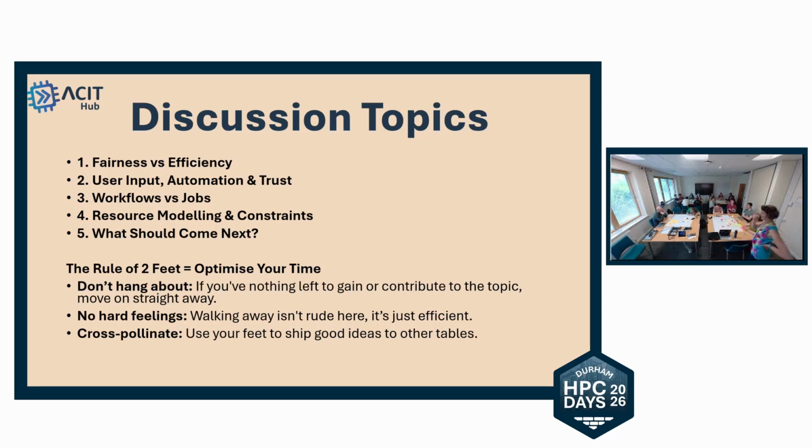Table 2, which would be Dean's table. Okay, yeah, so ours was user input, automation and trust. We talked quite a bit about the user challenge of how you estimate the runtime of your job, but also what resources you need, how you right size the resources that you're requesting. There wasn't really any obvious answer to that challenge.